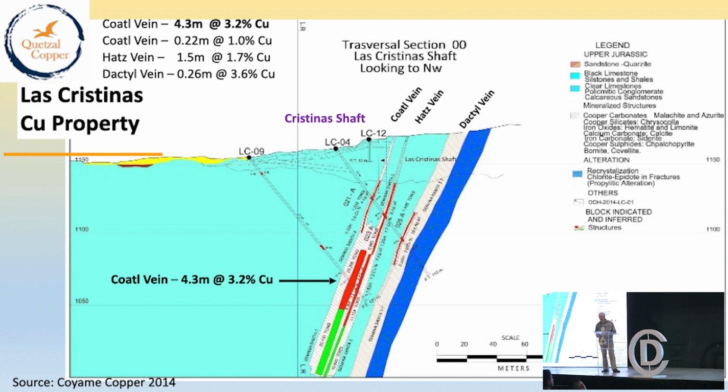It picked up our eye, and we thought, well, this might be something that's worth a look a little closer. And then this is where their deepest intersection was. This one's about 80 meters down below surface, and it's 4.3 meters at 3.2% copper. So those are pretty attractive numbers, and if they continue down at depth, that could actually amount to quite something. And the whole depth potential is completely open. Another thing of note, if you notice up on the top of hole 9 there's a little intersection up here. On this hole, it didn't grade very well, but on one of the other holes at that same upper one, it was 2% copper over almost a meter, and that's one of the hanging wall veins that hadn't been noticed before.